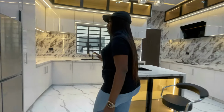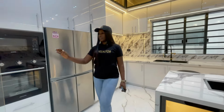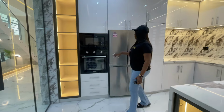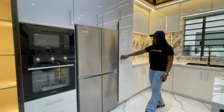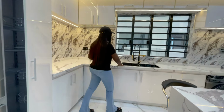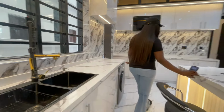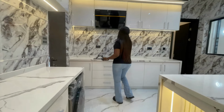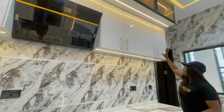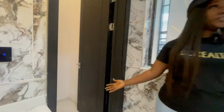So I walk you into the fully fitted kitchen. Right here is a well laid out, fully fitted kitchen. We have the microwave, oven, the double door fridge. We have enough storage space, the pull-out pantry here, the marble top, well designed. The faucet island here in the middle. We have the washing machine, the gas burner and the extractor. We have enough storage here in the kitchen. And then right here is the pantry.